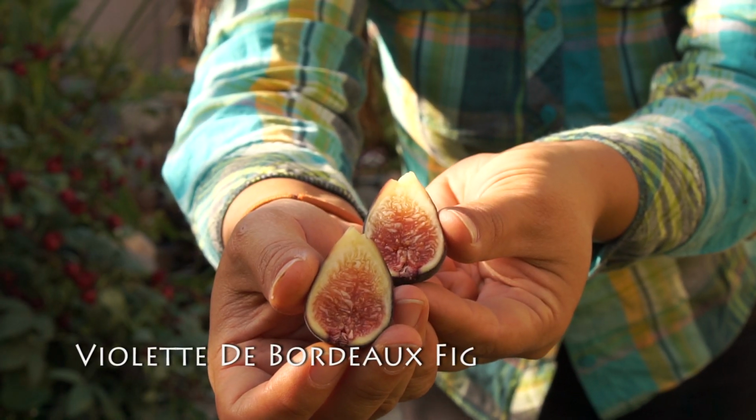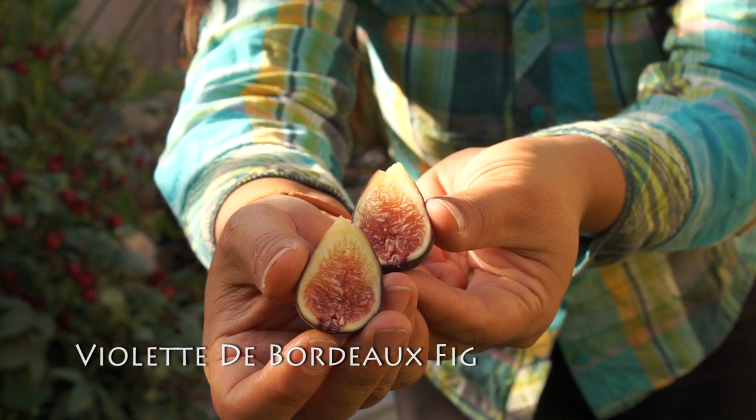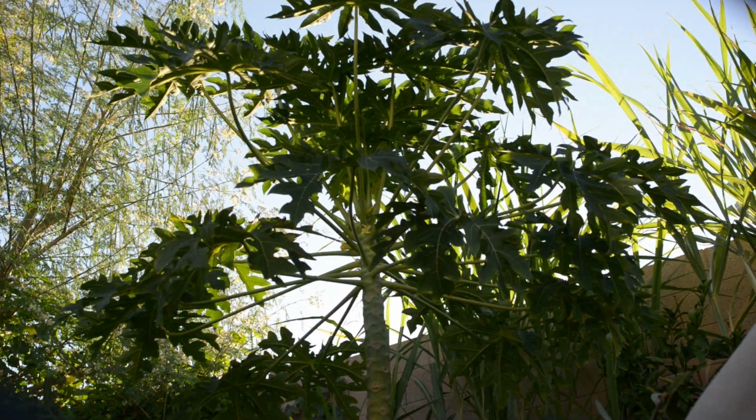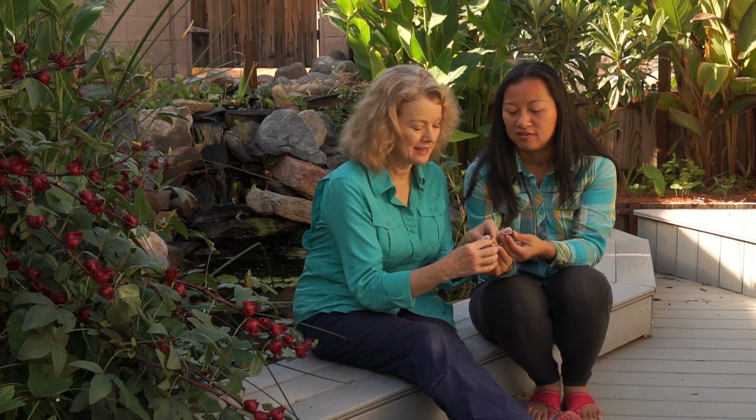We have one more wonderful thing to taste. Now, how many fig trees do you have? Right now I have 4 fig trees. That's all? It seems like there's a fig everywhere I look. Oh, you know why? It's because the papaya, sometimes the papaya looks a little bit like the fig when they're smaller. But 4 figs, and this is the, well, you just said it. Violette de Bordeaux. Okay, here we go.